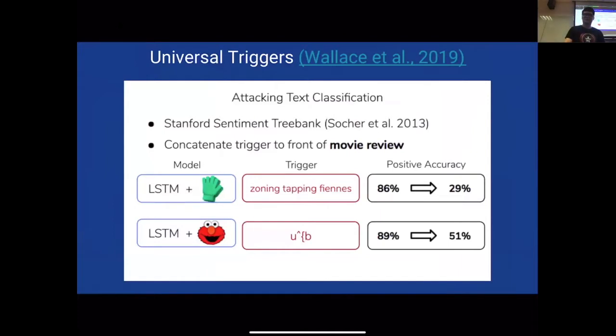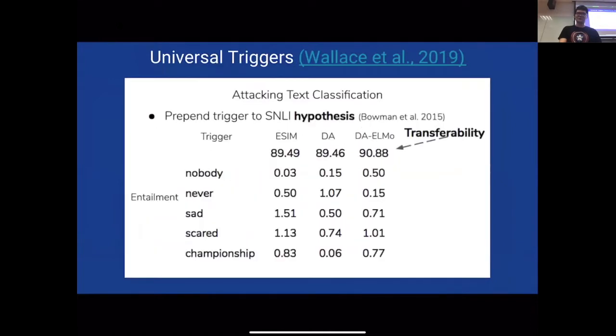For example, the best set of triggers found on sentiment analysis is "zoning tapping fiennes". They add this trigger to the input, and then the accuracy changes a lot. In this case, all the sentences are originally positive, but after they add these three meaningless words to the original input, the label changes from positive to negative. Even if you use better representations, it's still very effective. They just need to add a single word, a single trigger, and the performance decreases by a lot, in this case to less than 1%.